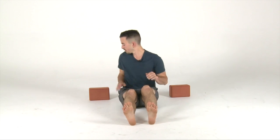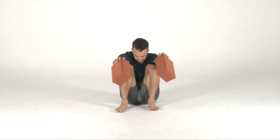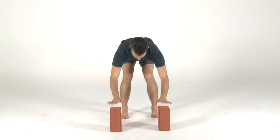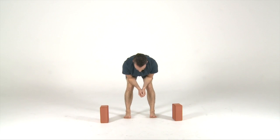Okay. Our next exercise is a simple forward bending position. So I'm going to stand up with my blocks in front of me. My feet are about hips width apart. My weight's towards my heels.